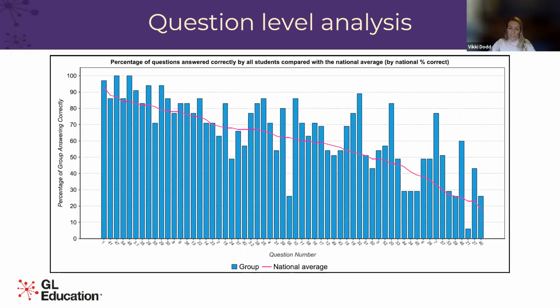This again is provided in graphical form for a quick and easy comparison to the standardisation. You will see on this graph that the standardisation is again represented in pink. We've got the line there, and the group scores are represented by the blue bars. The questions are sequenced by their level of difficulty, hence they're not in order of 1, 2, 3 along the bottom there. This has been judged by the percentage of the standardisation sample that answered them correctly. This is the same for all of the progress test series.